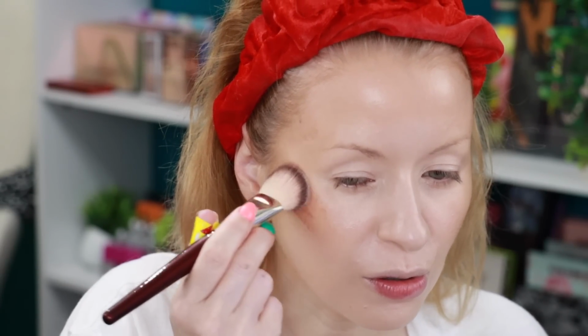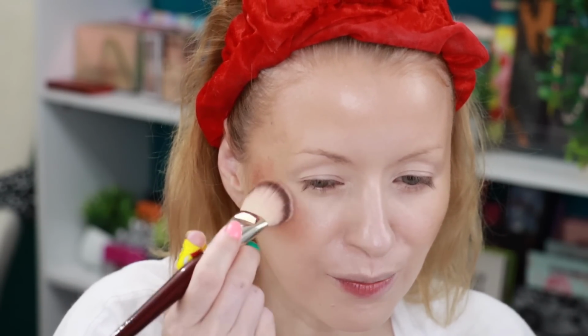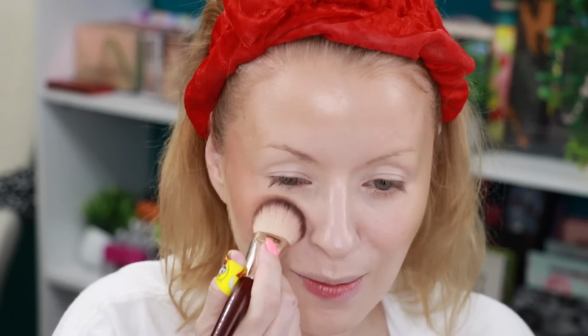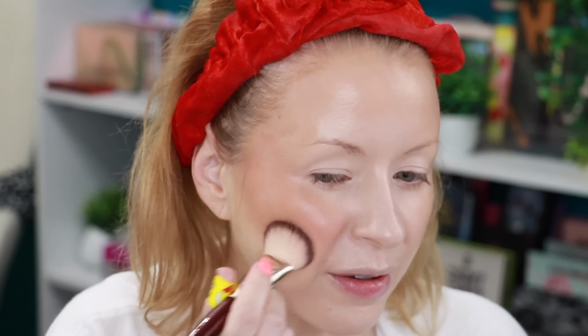I'm kind of getting myself into more neutral blushes this year. Let me know what your thoughts are on that. I mean, I love a pink, I love an orange, I love a berry toned, but I don't know, ever since trying that Patrick Ta blush in the shade Not Too Much, I really thought, you know what, this neutral blush thing is something I can get behind. So I've been really enjoying it. And yeah, that does look like a burn mark from the curling iron the other day.